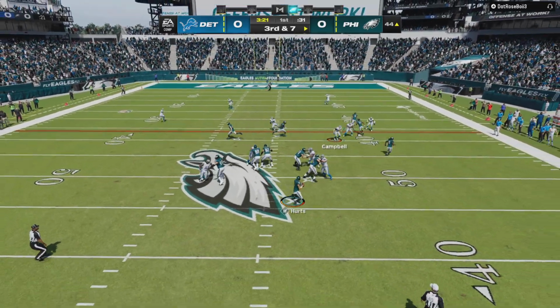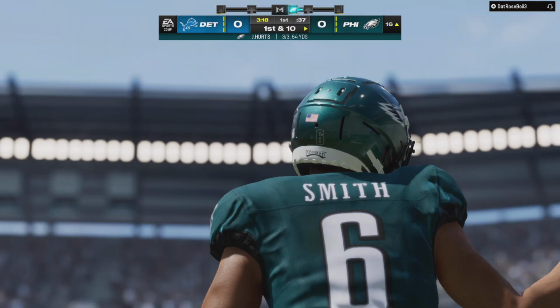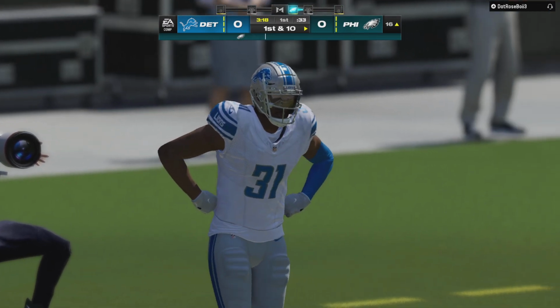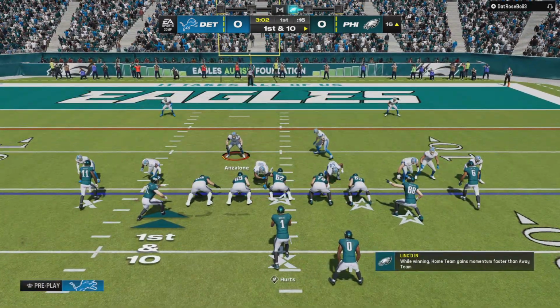Throwing from the gun, it's Hurts. He's got his target. That's complete. And they'll have it in the red zone before he crosses over out of bounds. That gain on 3rd down, good for 28. So the ball down to the 16 here for 1st and 10.